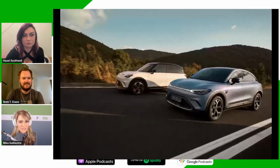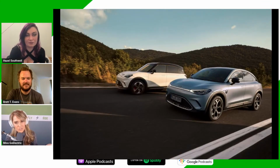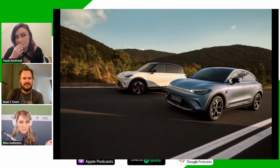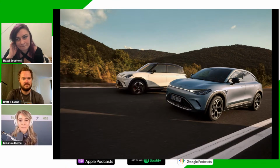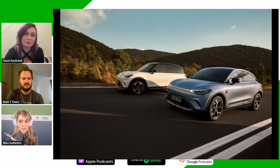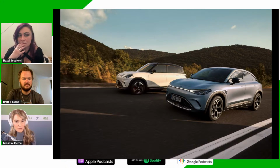Yeah, let's move to that. The Smart number 3. Now, this is probably something that you guys are only going to get because they don't sell Smart here in the U.S. market anymore. We have seen the Smart number 3 for a little bit, but they're giving more specifications about it now. 268 horsepower, single motor variant. They are going to have a more powerful version, the Brabus, that's going to get 422 horsepower with a dual motor setup, one on each axle. They said it's going to go 0 to 60 on the Brabus version in 3.7 seconds, and it'll have 150 kilowatt DC fast charging.